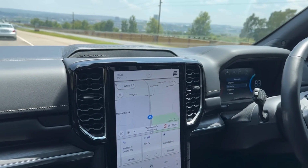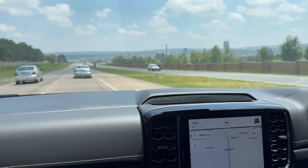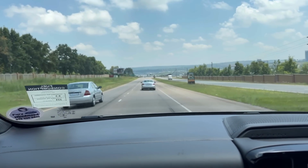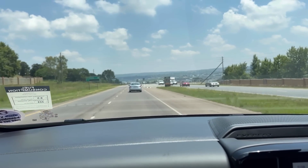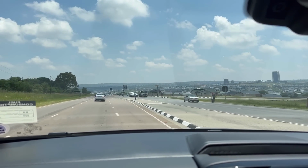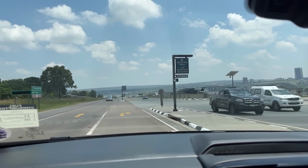Let's get back to the Ford Everest. In terms of your driving, you have adaptive cruise control, which helps you maintain your speed. It also has a stop and go function. So if the traffic ahead of you has stopped or slowed down, the adaptive cruise control will also stop or slow down. Now you also get lane centering and lane keep assist, which helps you with your steering to prevent the vehicle from drifting off.